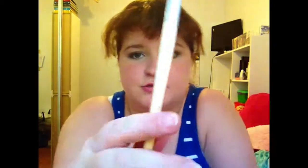I have an EcoTools eyeshadow brush. Obviously I use this just for my eyeshadow onto my lid, my highlight sometimes, and this one is so soft. And then I have an e.l.f. professional eyeshadow brush. Obviously it's only really short bristles, but I use this for my lid and sometimes my highlight too.